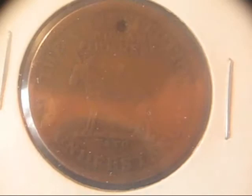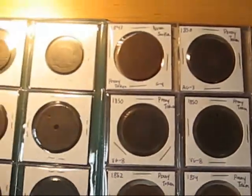And there's a 1797 Iron Master token. And there's an 1833 Roman Firmness token with the donkey on the front. And lastly is a 1791 Iron Master token. And that is pretty much my token collection.